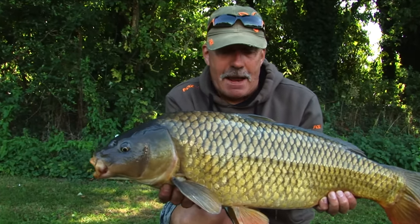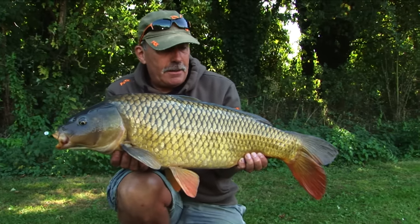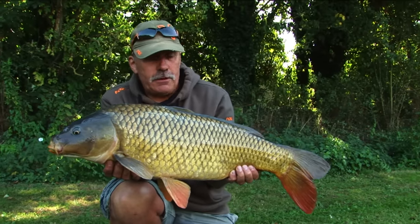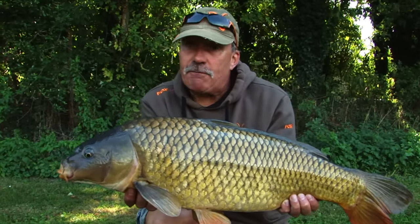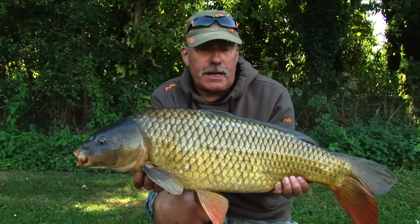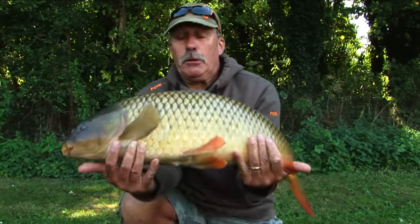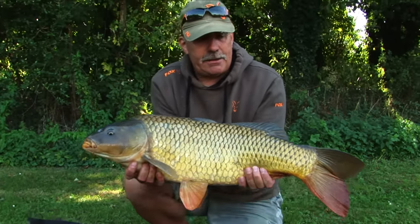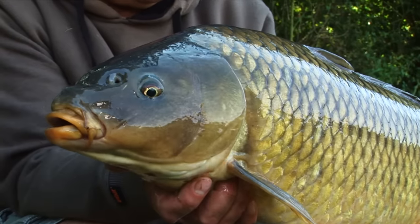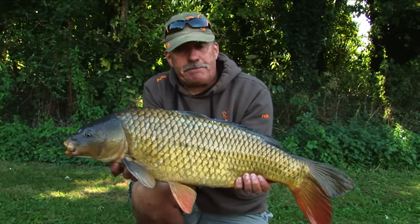It doesn't really matter about the size of the fish. I know we all want to catch monsters, but it's the way it was caught that is the thrill for me. I've every confidence in everything I do, including the rig. It's a rig that I've used for most of my fishing life. All right, the materials have changed, but the mechanics are exactly the same. And I think now is a really good time to take a look at the rigs that I'm using.